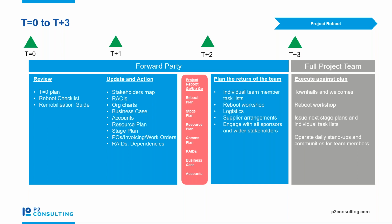So again, make sure that communication is important. We'll operate daily stand-ups for the communities and the team members, and everyone will know what they're doing. It's really important to know that it's a stressful period as people are returning to work, and it's really useful for them to have a plan of action so that they can get to work quickly and effectively.